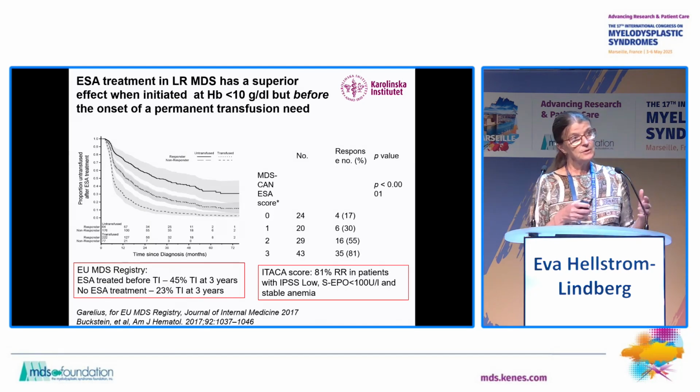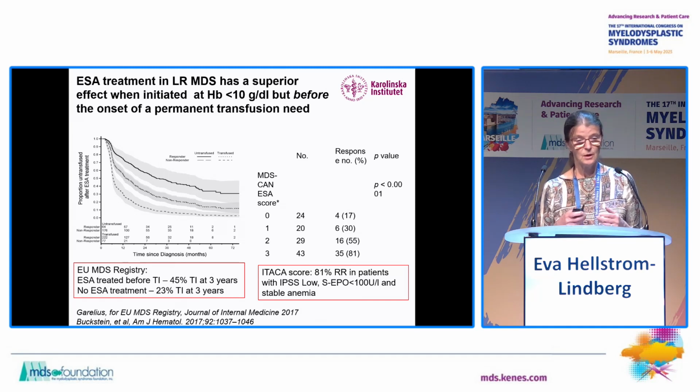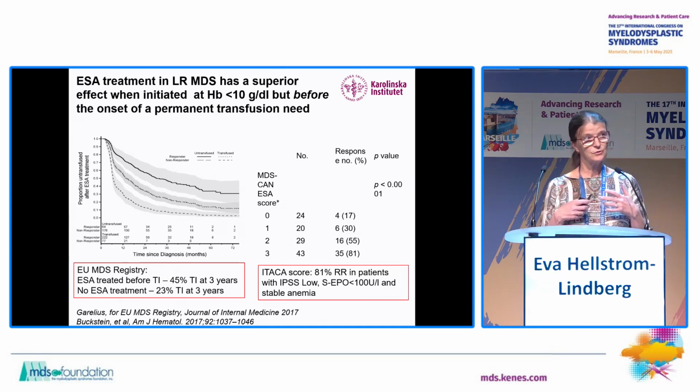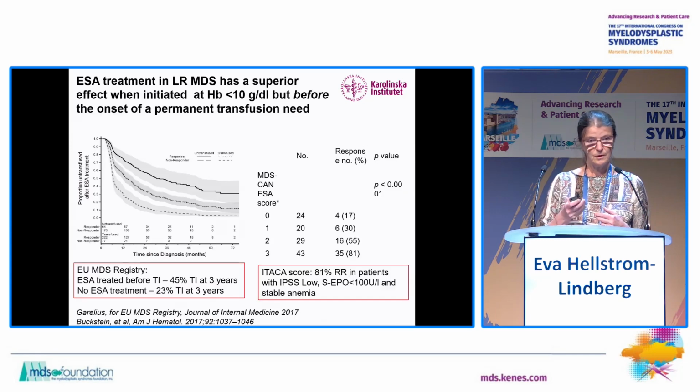So back to erythropoietin then, and I will go through a couple of European studies. This is the large EU MDS register, where we looked and published in 2017 the effect of presence of ESA treatment for these patients. Patients could be treated in any way. It's not an interventional trial, and the availability to actually give patients ESA were quite different over Europe.